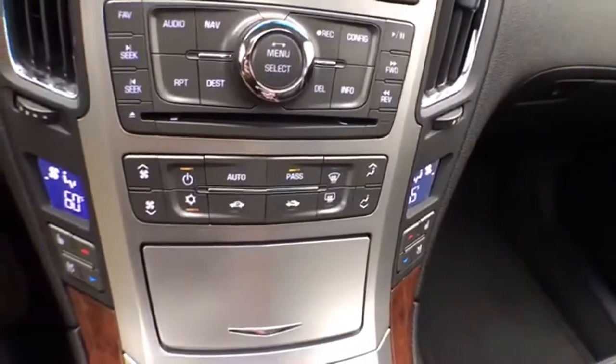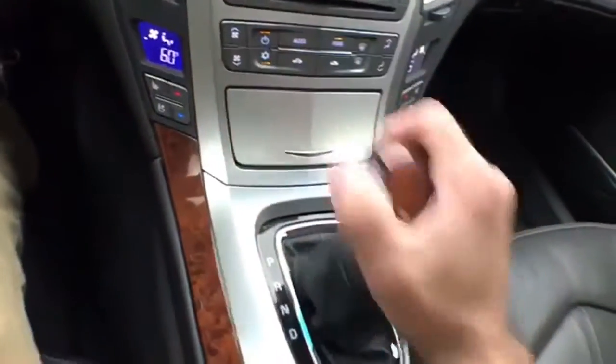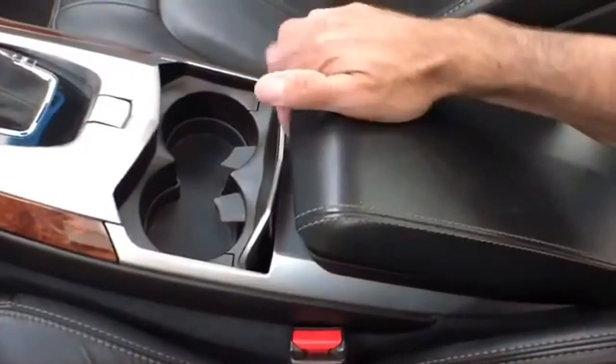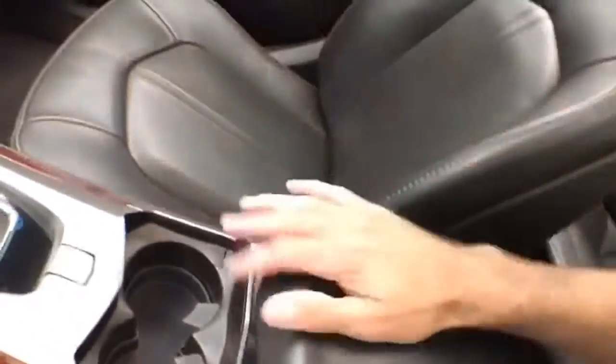Dual zone automatic temperature control with heated as well as ventilated front seats. Keep you comfortable no matter what time of year. Automatic transmission with manual shift capability. Lots of storage space in the armrest. USB and auxiliary input allows you to connect those media devices.